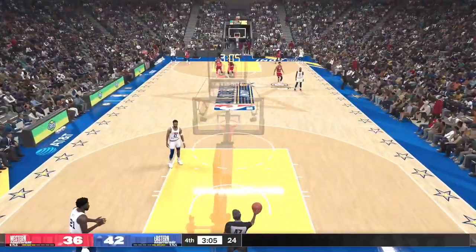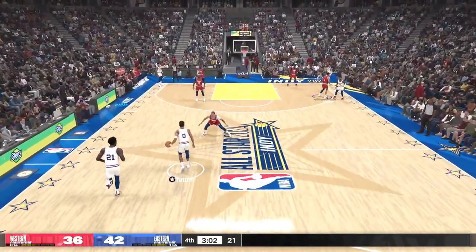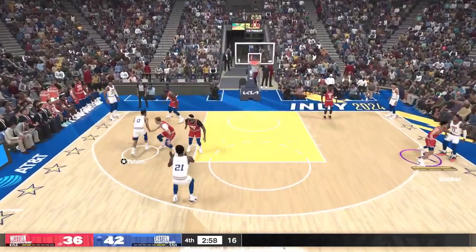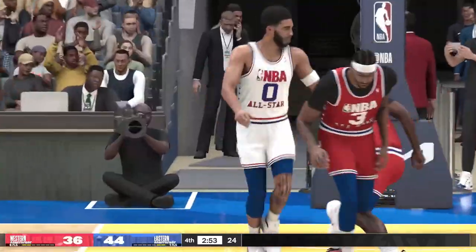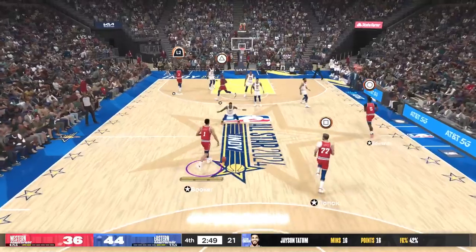And the East with some changes. Joel Embiid, he's checked in for Otto Porter. Giannis Antetokounmpo comes in for Jaylen Brown. And Halliburton subbed in for Donovan Mitchell. Now here's Tatum, and it's in there. Excellent, taking it to the defense there. Tatum showing you his strength.